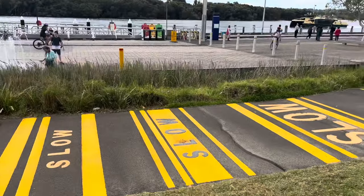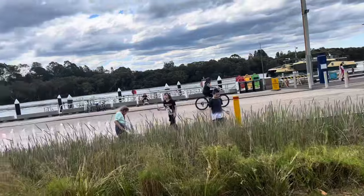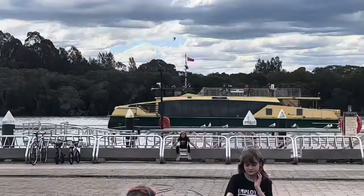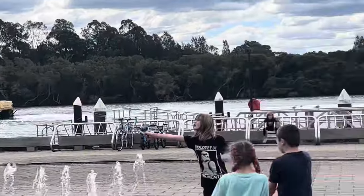You can see the view right now. There's a lot of water here. There are also rides for your child and everything. We love this park so much. But today's main thing for this video is the art gallery, so let's go check that out.